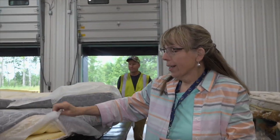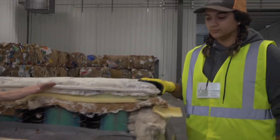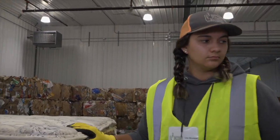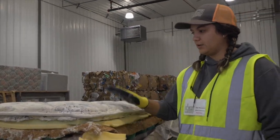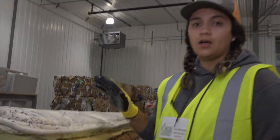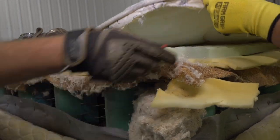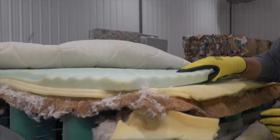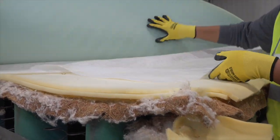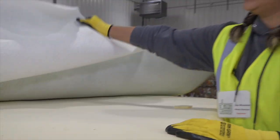So in the last show we talked about the different layers, the fabric and the foam and a little bit of fiber. Now this mattress next to us, Lisa, this is really interesting. Yeah, so this is another example of an older mattress. This one has a lot more material to it and many more layers. So we would cut the top layer off again, that would be this top fabric and foam. We actually have 2 layers of foam here. Here's one layer and then we've got some cotton. These layers are actually glued together, so we would separate those.